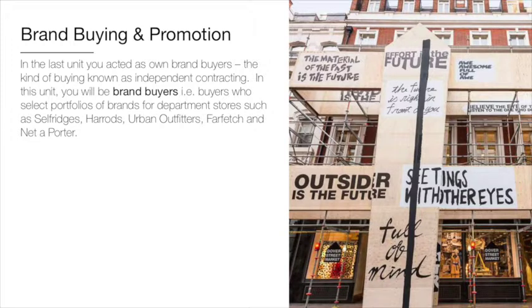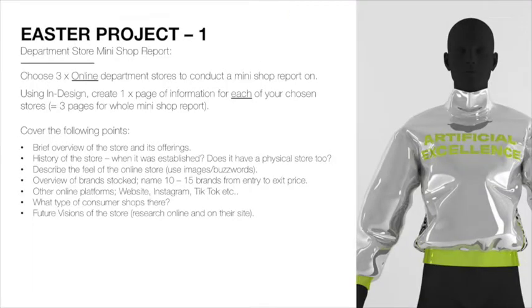These are the types of buyers who select portfolio of brands for department stores such as Selfridges, Harrods and Urban Outfitters, as well as online department stores such as Farfetch and Net-a-Porter. Easter Project 1 is a department store mini shop report.